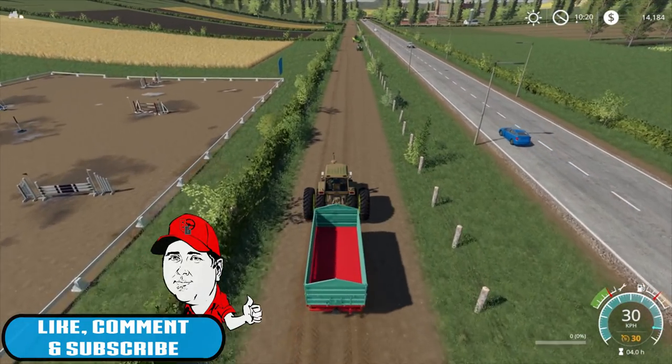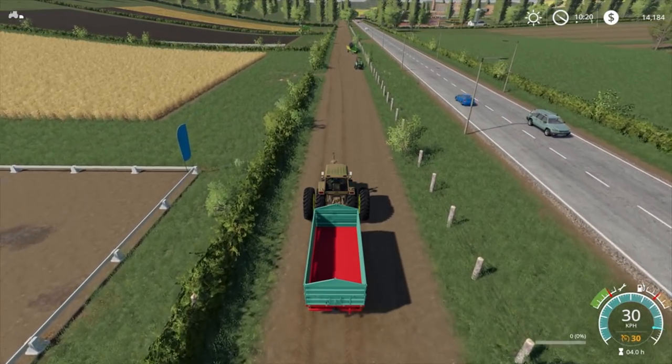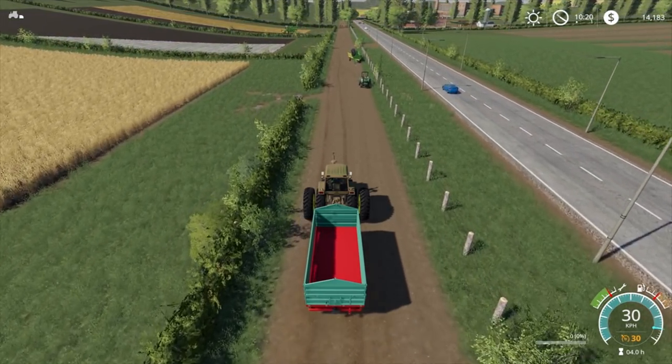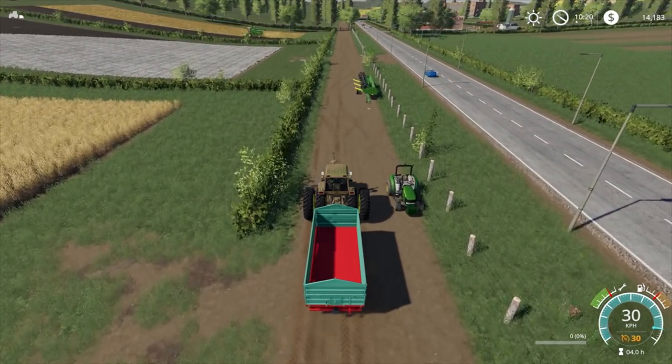I just felt like I needed to get rid of it because it wasn't really being used, and sort of branch out, upgrade my screens. I've only got one new one, but I want to get another two new ones to match the new one I've got in the middle.